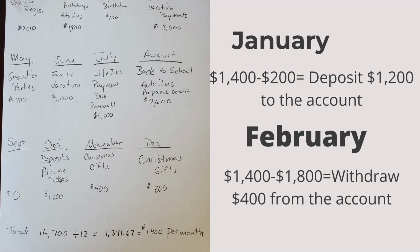So here I drew out a completely hypothetical budget where you see things like in January, vehicle registration at the beginning of the year, February, paying auto insurance and a birthday, March, another birthday, April, vacation, May, graduation parties, whether for your own kids or friends or family members that you know about who will be graduating. And so you have graduation gifts to buy, family vacations, all of these kinds of things. And you see that the total of all these things that I put in there was $16,700 during the course of the year.